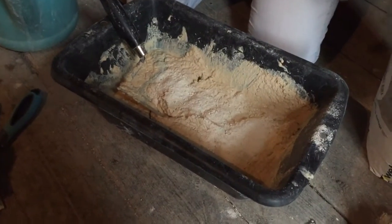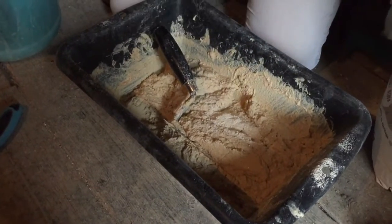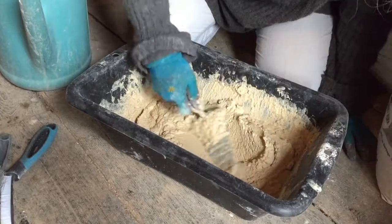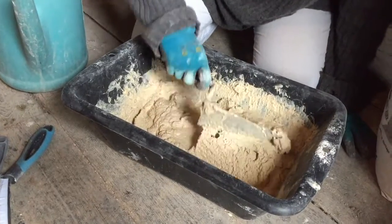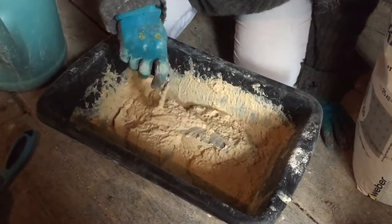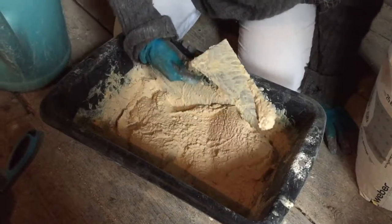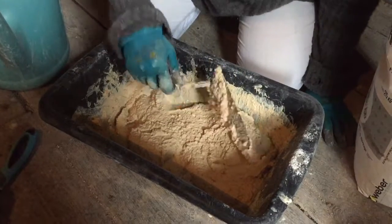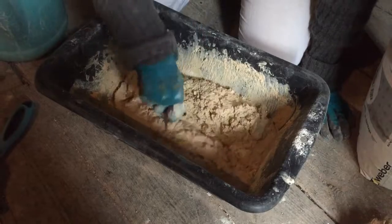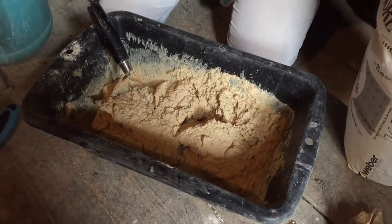All right, that's it. We're going with that. It might still be a little bit too wet, but we're going to give it a go. No, it's too wet. I want it to be enough because my wrists are tired.